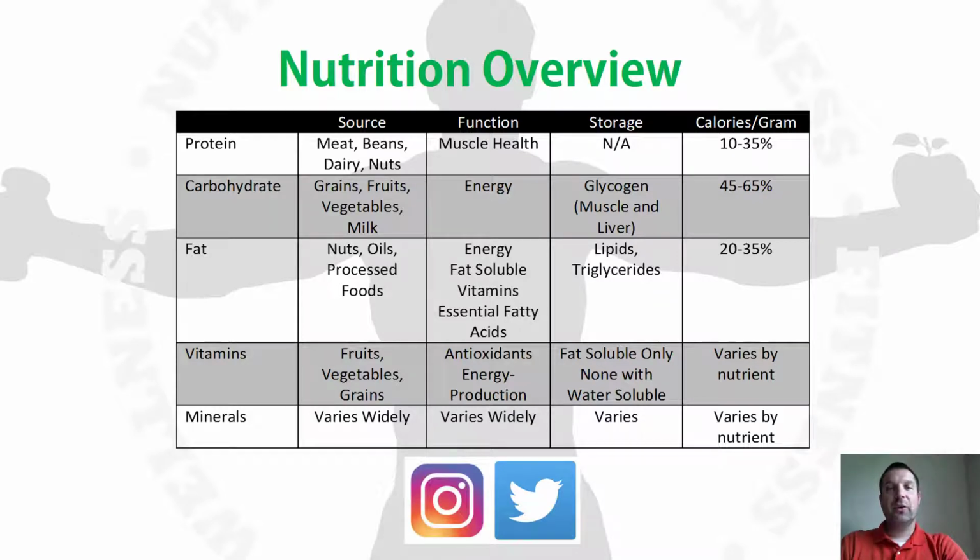The AMDR for carbohydrate is 45 to 65% of total calories in a day. So again, for the average individual, 45 to 65% of their daily calories should come from carbohydrates based on this recommendation.